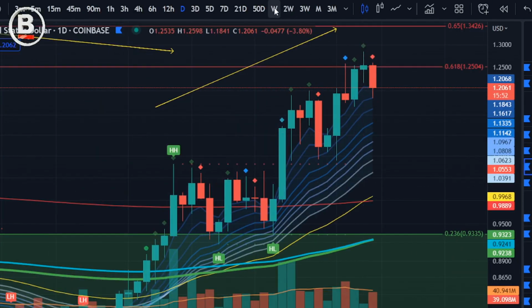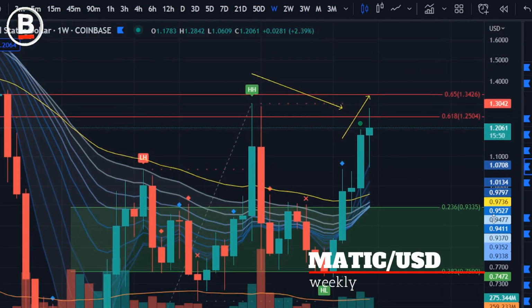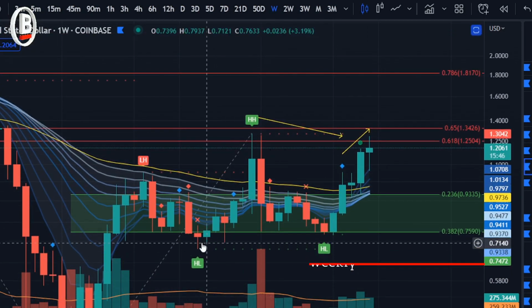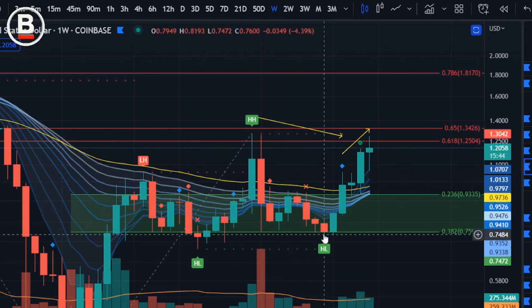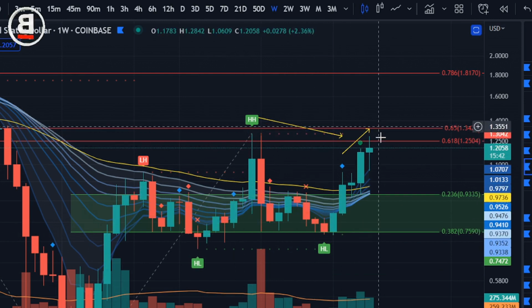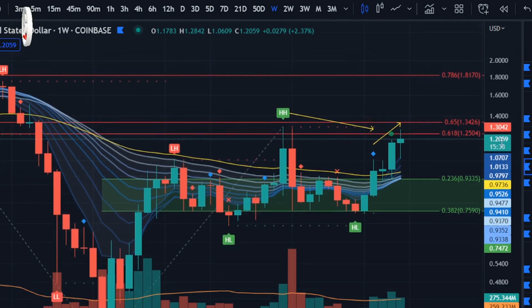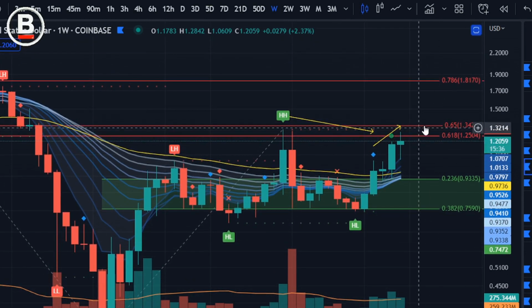Matic. Matic's on a rip. We have a higher low, a higher high, a higher low. We would like to see a higher high on the weekly next week.